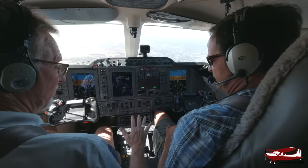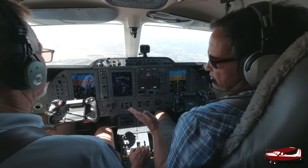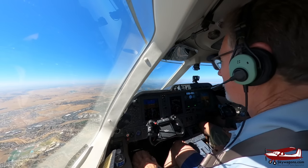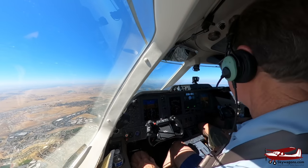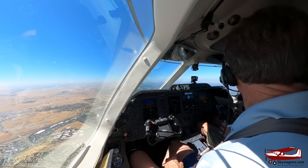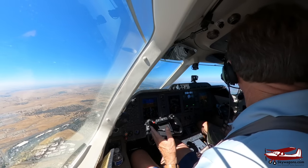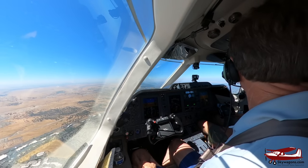So all I got to do is this right here. Just manage the throttle. Manage speed. That's exactly right. It's amazing. It is. Like a bloody spaceship. Keep it in perspective. Remember, this is a 2009 airplane. Now go buy a 2023 airplane. It's all on another level.